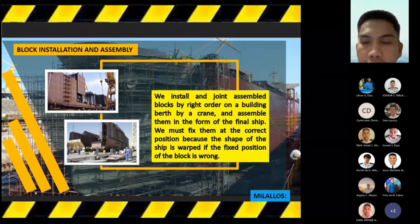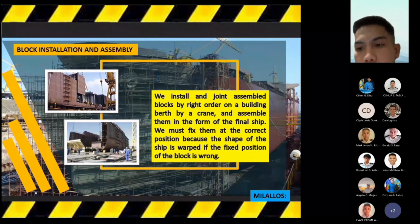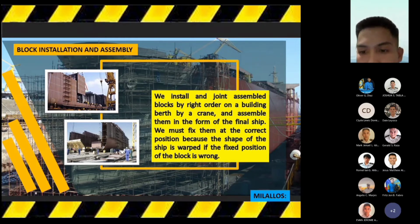Block installation and assembly. We install and join the assembled blocks in the right order on a building berth using a crane, and assemble them in the form of the final ship. We must fix them at the correct position because the shape of the ship is wrong if the fixed position of the block is wrong. However, the weight of a large block is close to 150 tons, so assembling needs serious technique and labor.